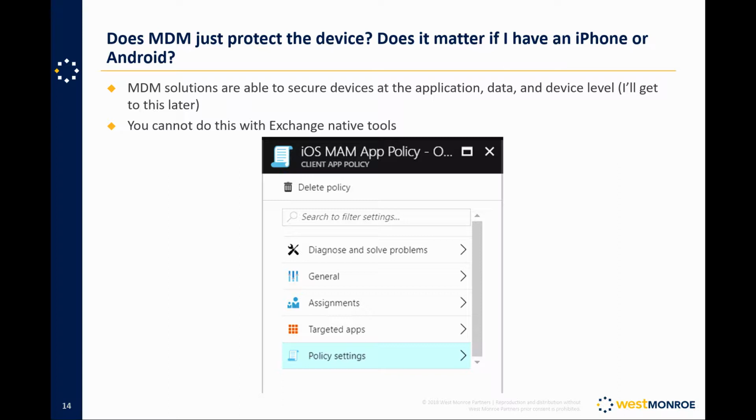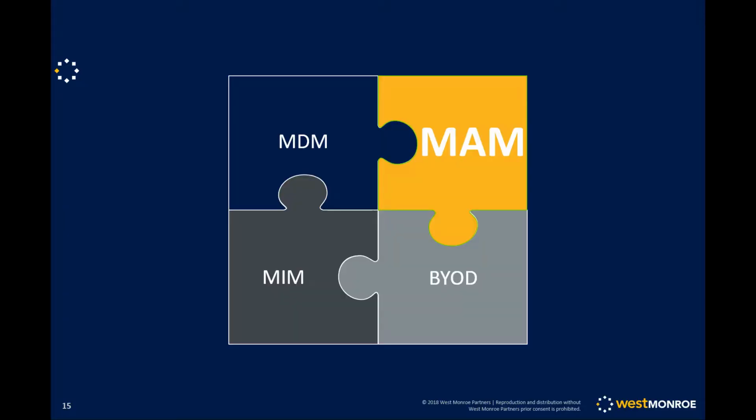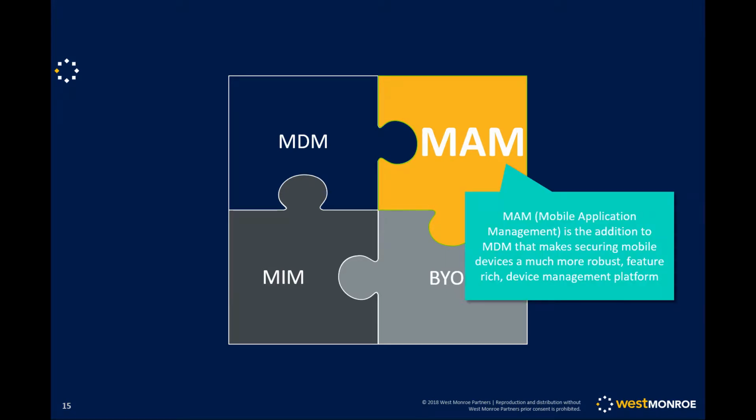So that's the real reason to push out an application management policy, which leads me into the next piece of my puzzle when we're creating this enterprise mobility management suite: mobile application management is the addition to MDM so that you can secure the devices at the device level and also the application and the data that sits inside that application.